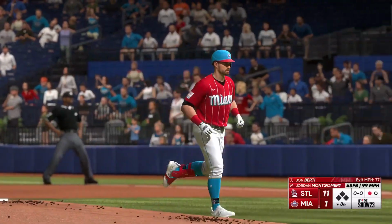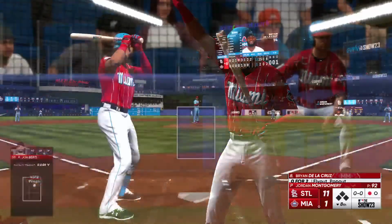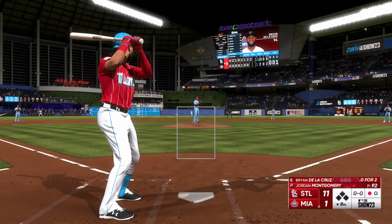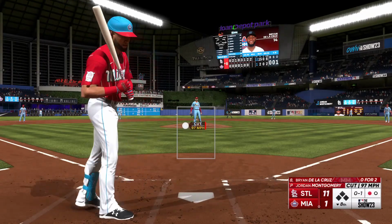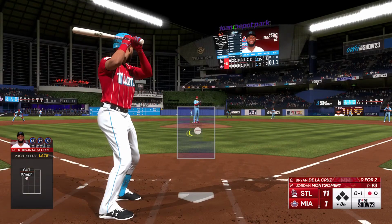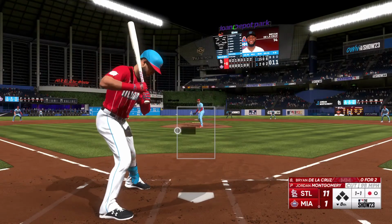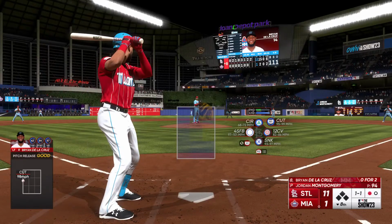Now batting, left fielder Brian De La Cruz will hit next. That one's in there, 0-1. Now he's really working that inside corner with the cutter. I tell you what, I hated that pitch. So tough to get the barrel to and to keep it fair. And it's 1-1. 1 ball, 1 strike.